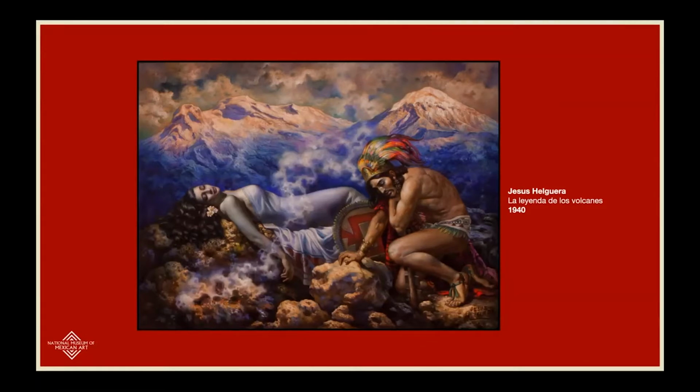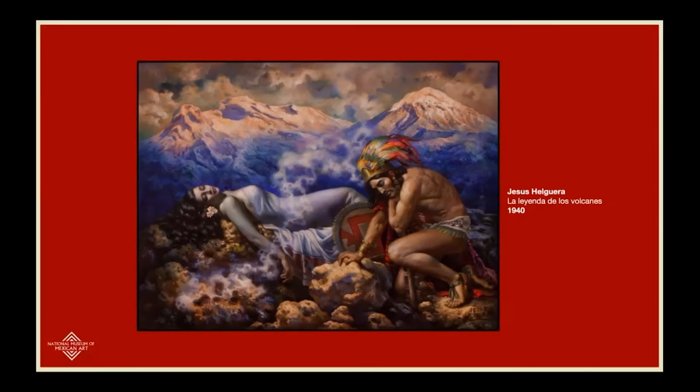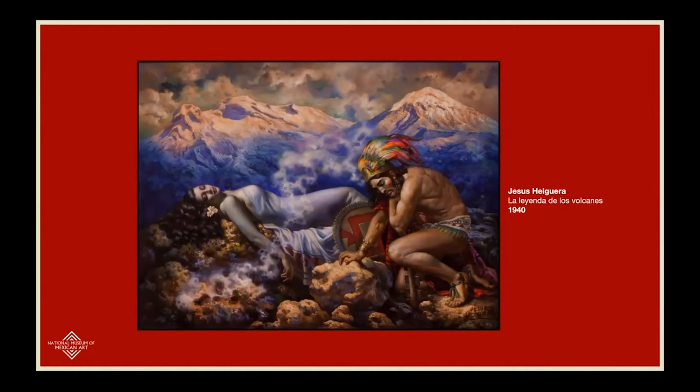The young warrior then makes a promise to her that he would never leave her and always watch over her side. It's then that these two young people eventually begin to transform into what today we see as the second and third largest mountains in all of Mexico. These two mountains are also volcanoes, which is where the painting gets its name from. Right now, these two volcanoes exist in between the state of Mexico, since it is also one of the states in the country, and el estado de Puebla, which is in the central region of the country.